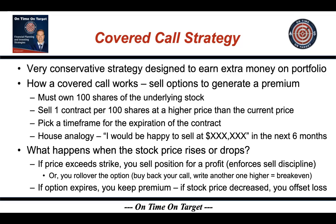If, however, the stock goes to $15, I still keep the money you gave me because that's the income that I'm talking about. But now I must give you my 100 shares at $14 a share because that's the contract giving you the option to buy them. So would I have missed out on some upside? Yes, because they actually went to $15 a share. But I said early July, I'd be happy to sell them at $14 a share. So I'm making money off the options premium, and I'm making money off of the appreciation in the stock, even though it may have gone higher.